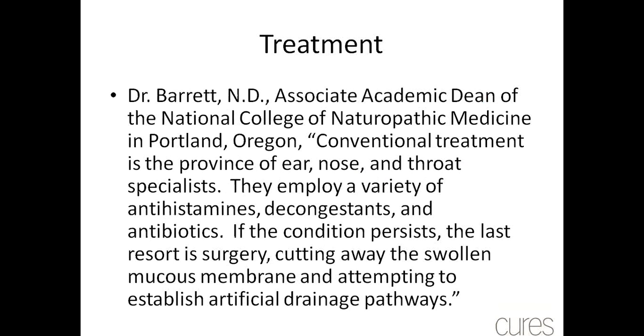Dr. Barrett, who is the Associate Academic Dean of the National College of Naturopathic Medicine in Portland, Oregon, says that conventional treatment is the province of ear, nose, and throat specialists. They employ a variety of antihistamines, decongestants, and antibiotics. If the condition persists, the last resort is surgery, cutting away the swollen mucous membrane and attempting to establish artificial drainage pathways. He attributes the prevalence of chronic sinusitis to the fact that Western medicine has been so unsuccessful in its treatment. He recommends a very root cause approach, which is what Cures believes in as well.